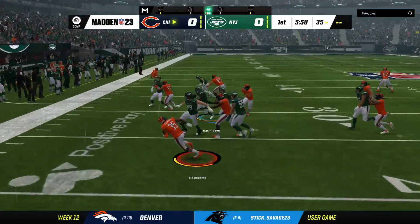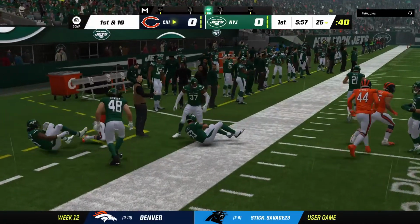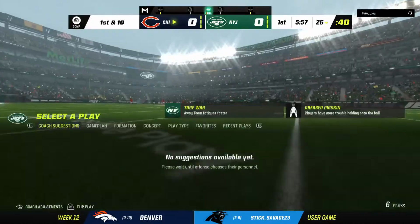This is taken just shy of the 10. And he'll be out of bounds across the 25.